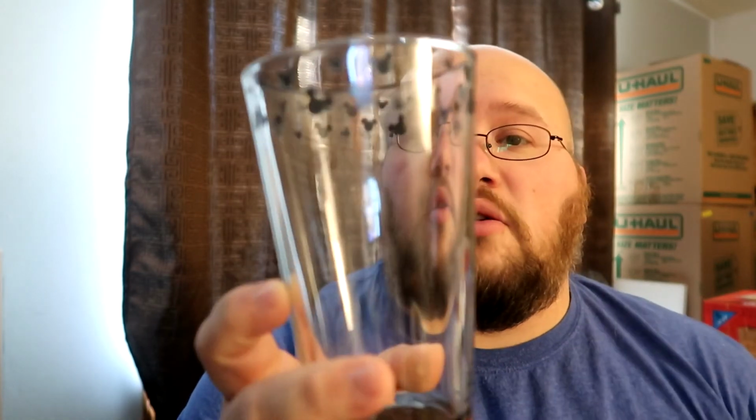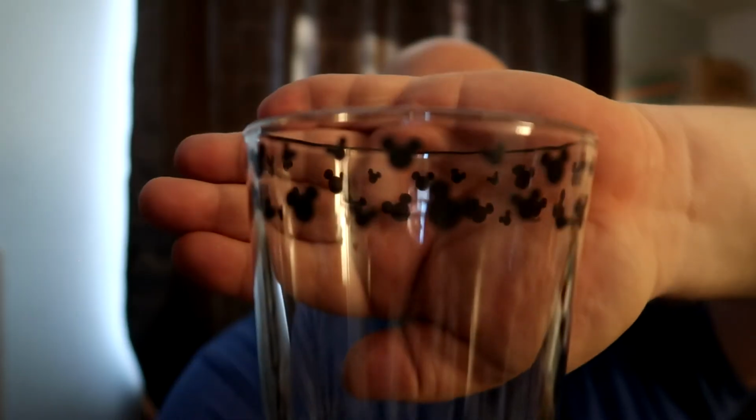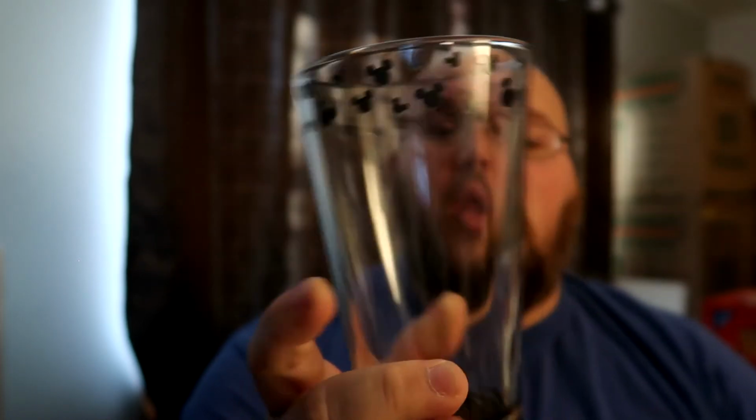So while we were doing some shopping around in Disney Springs, since we were celebrating my birthday, my mom actually held off on a birthday present until we went down there because she wanted to buy me something in Disney. So I'm thankful for her, but she bought these, and they're really cool. They're glasses. I got 4 of them, and they have, see if I can actually get the camera to, there we go. They got little Mickeys right around the rim of the glass. It's pretty cool. These actually come in at $13.99 a piece.